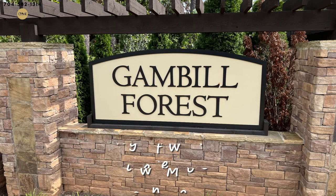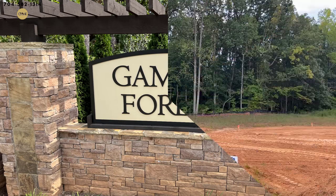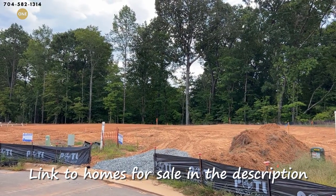Gambill Forest is just a couple of minutes from downtown Mooresville, about 9 miles from the nearest public boat launch on Lake Norman, and about 27 miles north of Charlotte. There are about 200 homes left to build out of a total of 489.